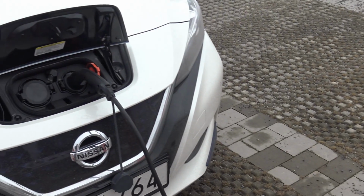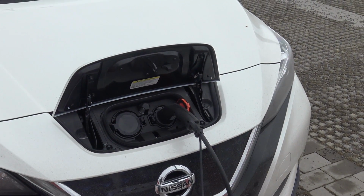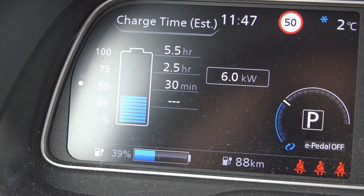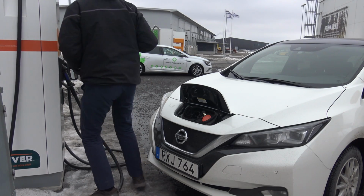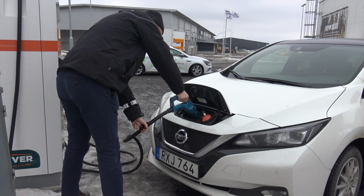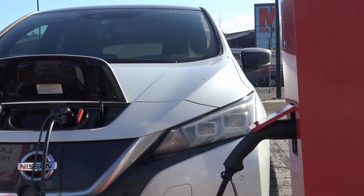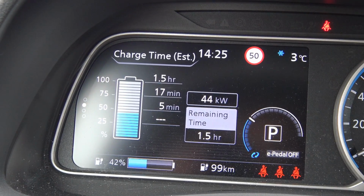All versions of this new 2018 Leaf come with a 6.6 kilowatt onboard AC charger, and the 50 kilowatt DC CHAdeMO socket is still there, like before. So this car is now very flexible and can utilize all available charging speeds up to 50 kilowatt.